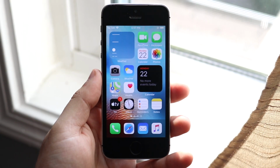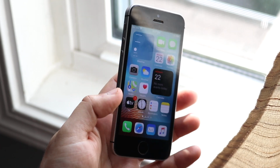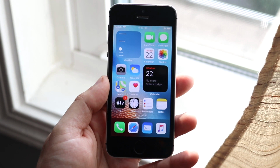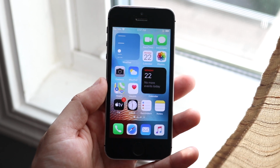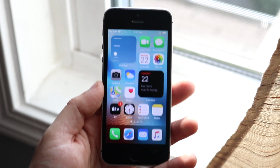iOS 14 officially came out in a beta form, and I got it installed on my iPhone SE. It was a pretty straightforward process. There really weren't too many crazy issues when installing it, if I'm being honest. On my other devices there were. This one just kind of took a super long time.